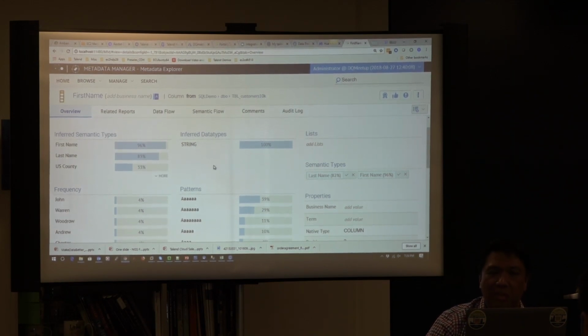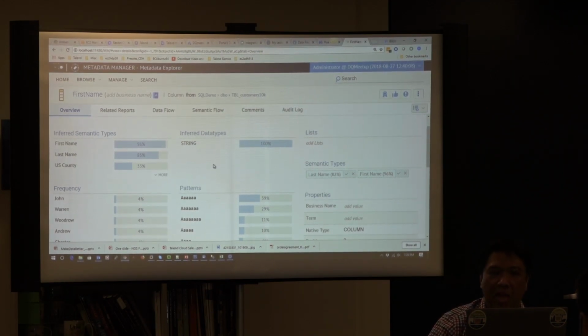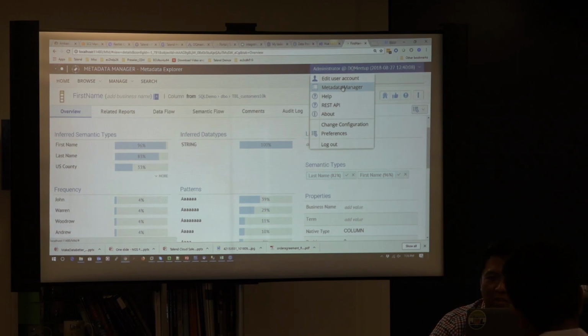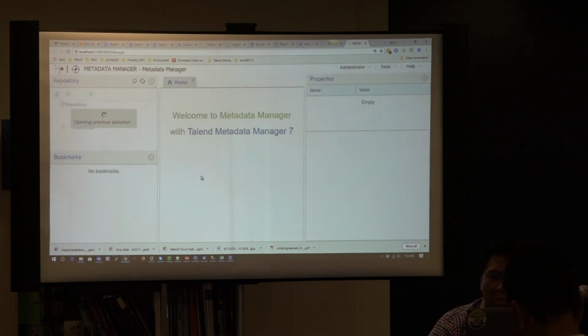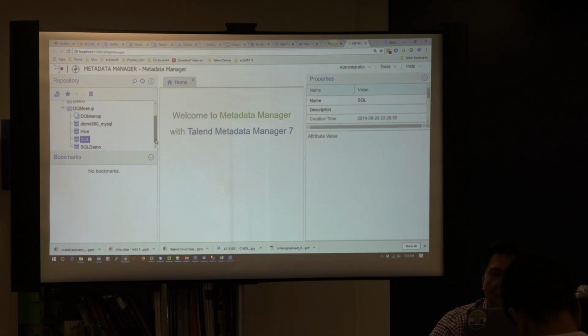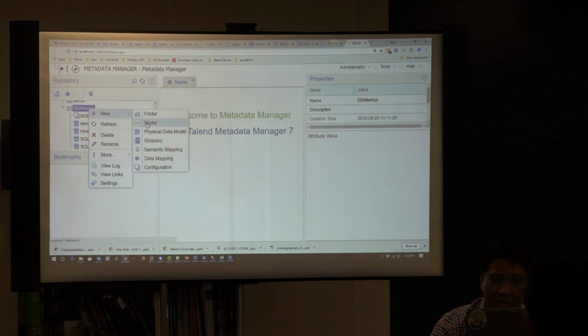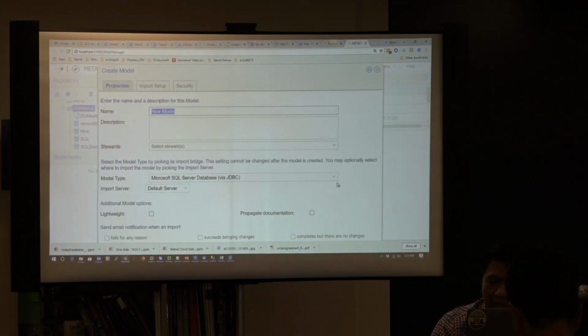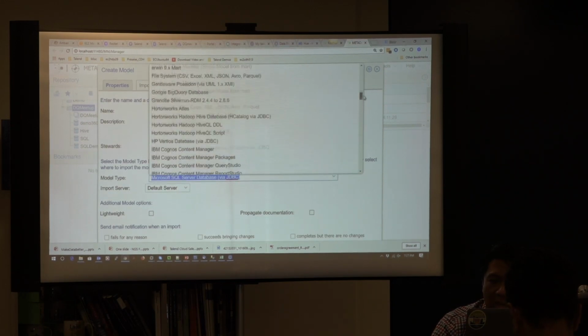So data catalog, when you harvest the metadata, you'll see all of this information. But how do I actually harvest metadata? The main power of the Talend Metadata Manager solution is really being able to harvest a lot more metadata than our competitors. If I click on New Model, it opens a dialog that asks what kind of model type, what kind of metadata, I want to bring in.